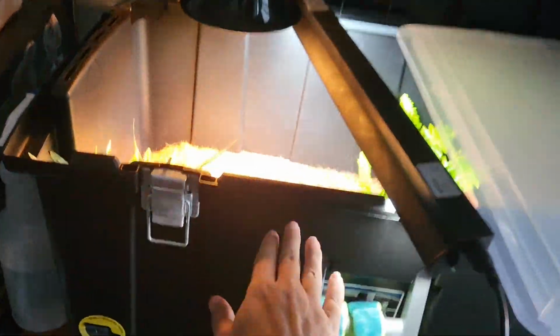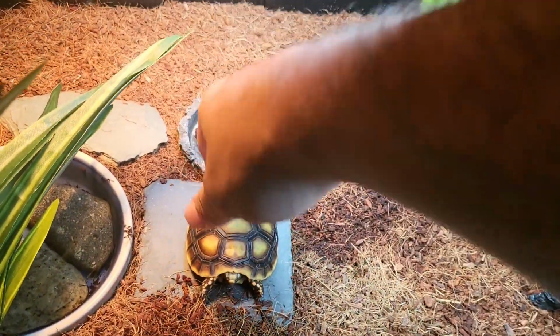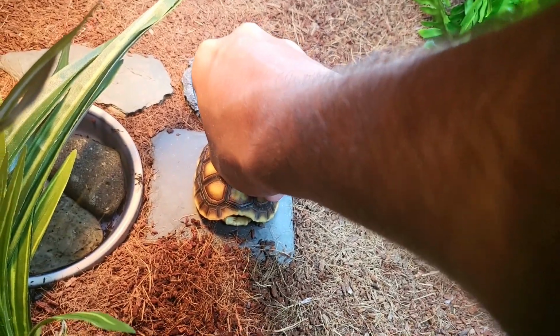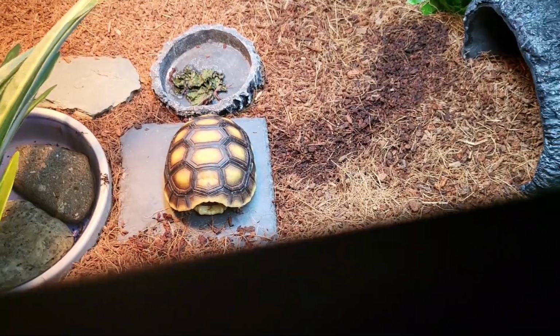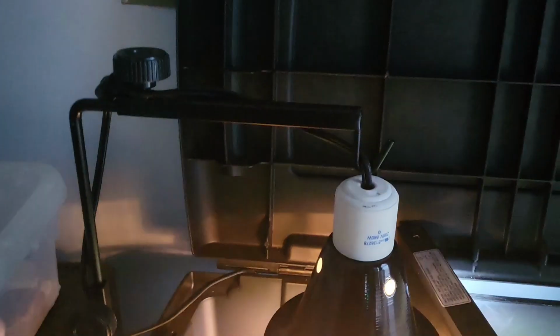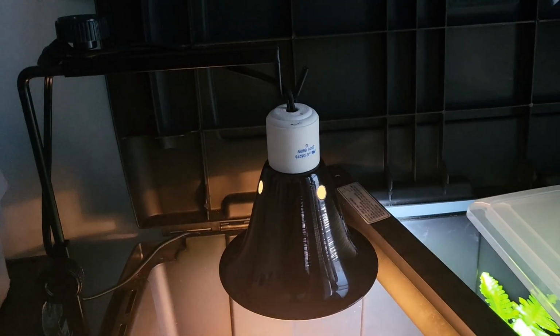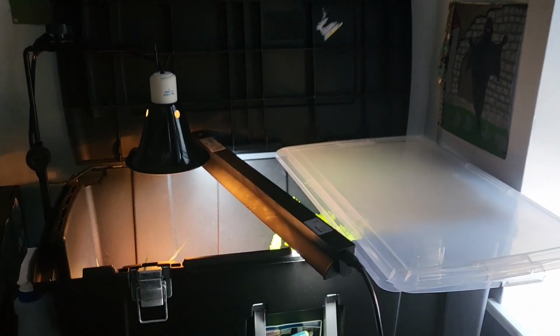And my tortoise here, little Munchkin, he's struggling with a respiratory infection, and his eyes are kind of stuck shut. It's been like this for about 2 weeks now. But I did just get him this stand that I just set up right before making this video. So that's his enclosure for now.